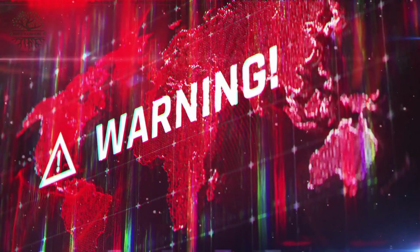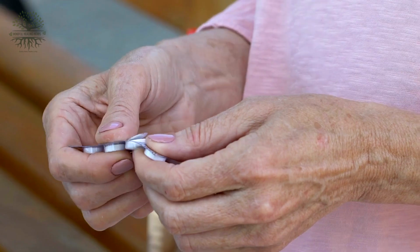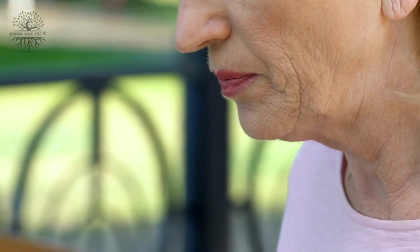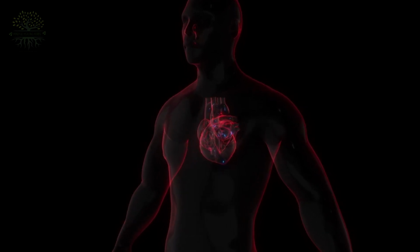But here's the critically important message. PAD is preventable. And even if you already have it, you can slow it down significantly through lifestyle changes, medication, and medical procedures. But it all starts with catching it early, which is why knowing these signs is so powerful.